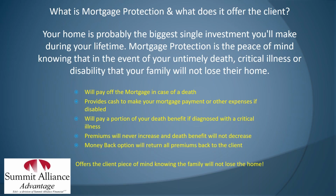Again, having access to funds during a time of need is not going to cure the need, but it's going to make the situation a lot easier to deal with financially. Premiums will never increase and death benefit will never decrease. A lot of people think of the old style mortgage protection where it just pays the lender and it decreases. They're paying the same amount monthly, but yet the death benefit's going down as they pay down the mortgage. Well, that's not the new mortgage protection.